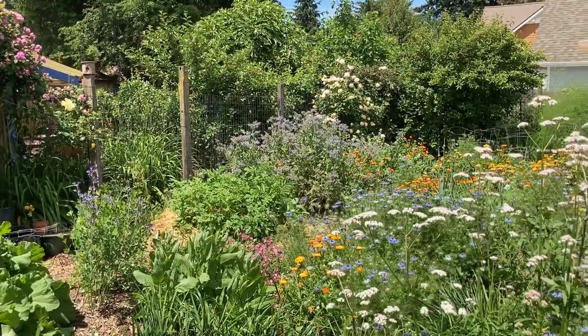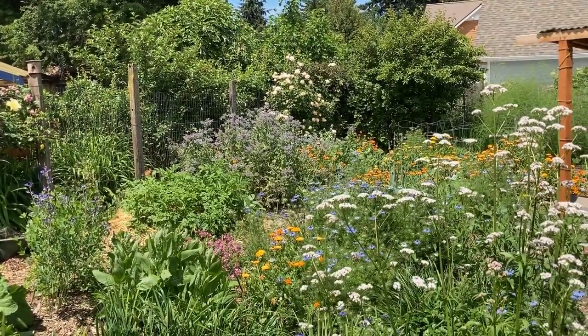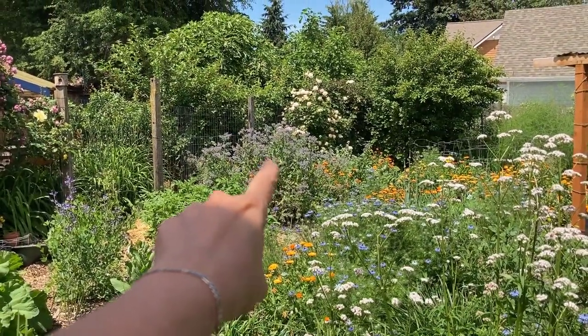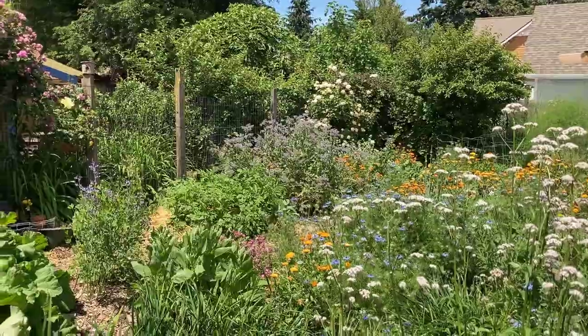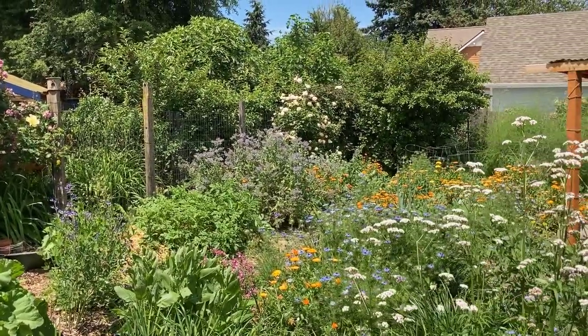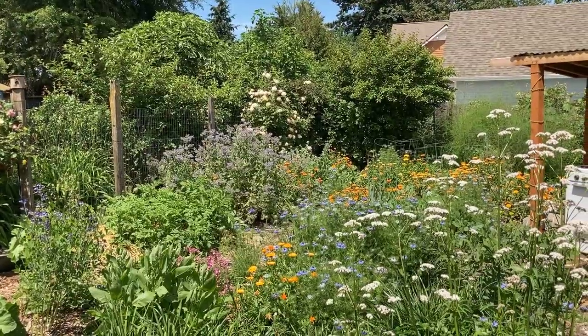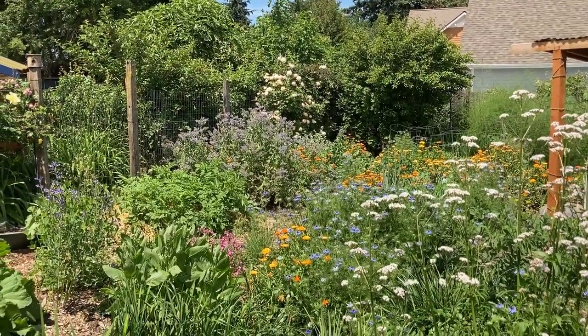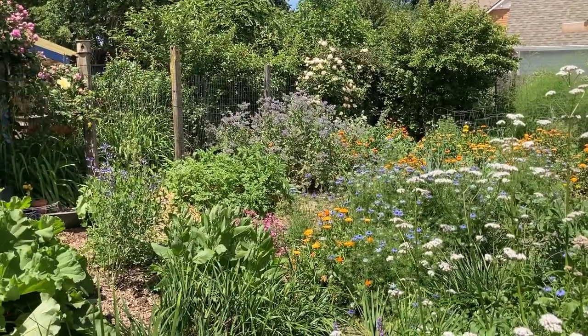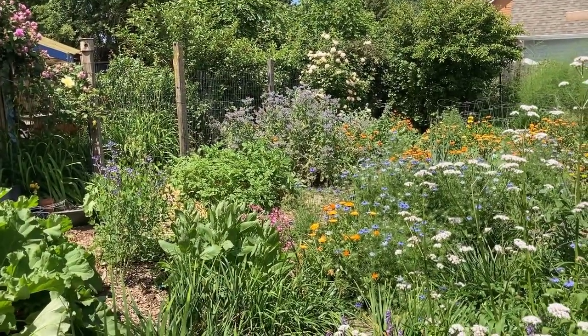I don't know if you all can see it from where you are, but right before I started filming, a male and female house finch flew into my borage. The male has a beautiful raspberry flush to his plumage this time of year, and they really like the borage seeds. They also like thistle seeds. So I'm going to stay back here and not bother them so they can eat their lunch.